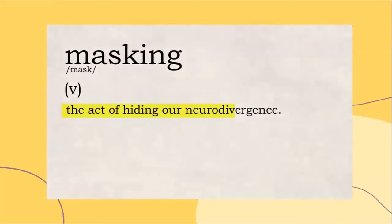But for ADHD and autistic brains, fitting in often requires an additional type of masking. For us, masking, verb, is the act of hiding our neurodivergence.